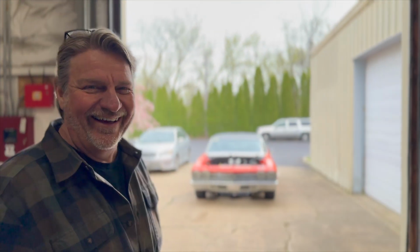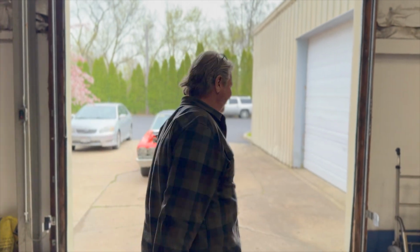Now I got to go work on my wimpy cars. Yeah, the next one's only got about 850 horsepower. Yeah, it's tough, Evan. Come on, let's head back. Joyride.